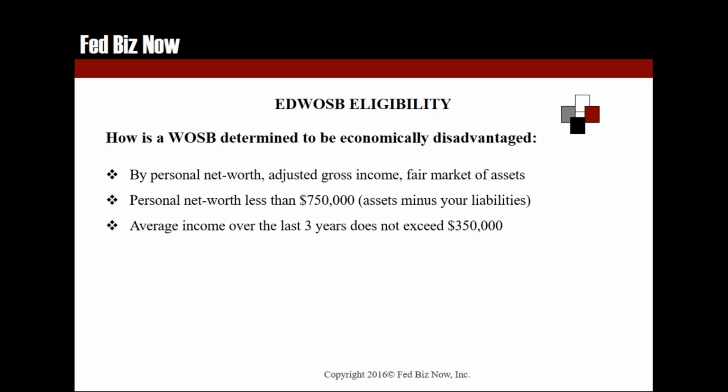So your average income over the last 3 years cannot exceed $350,000. Even some of our wealthiest businesses, when I say wealthy, I mean they're making $15, $20 million a year, they don't even pay themselves, generally speaking, $350,000 a year. The highest I've seen, even with a $15 million business, is $250,000. $350,000 is a very nice income. And most entrepreneurial type people, they put that money back into their business. So a lot of them don't do that. So this could be easy for many of you to meet this standard where you're not paying yourself.